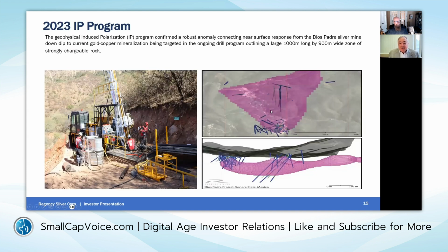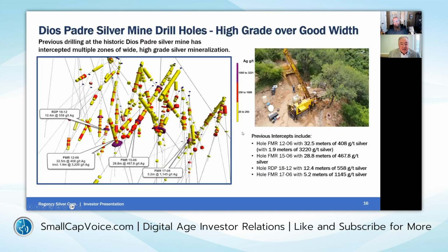We did our own induced polarization, and this shows you where the halo is on top of that porphyry system. So it's about 1 kilometer by 1 kilometer, so it's quite a large system. Great intercepts of silver. We need to do more work at the silver mine. It's not operational now, but certainly the grades are there, and we need to put some more work into that.